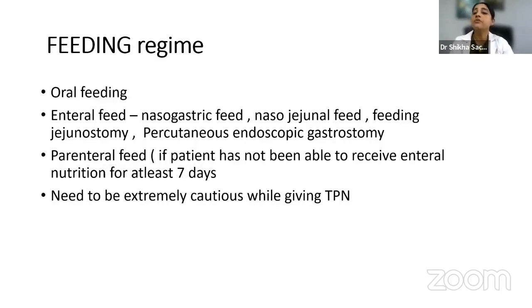Now, when it comes to feeding regime, of course, if the patient is able to take by mouth, then the patient is on oral feed. But more often than not, patients in ICU would be on some kind of enteral feeding, such as nasogastric feed, nasojejunal feed, and in patients of GI surgery, many patients would be on a feeding jejunostomy, and in prolonged bedridden patients who need continuous nutritional support, they may also be placed on percutaneous endoscopic gastrostomy.